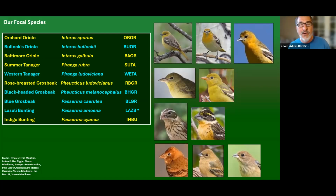The ones in blue on the listing on the left are the ones that are common and regular in our focal area. The ones in yellow are generally rare in our focal area, but regular enough that you can go out and find them each year. Pretty much Baltimore Oriole, maybe not in our focal area, but if you look for it at the right places, follow up on eBird reports. So these other ones do occur, but they're a little bit rarer, and the ones in blue are regular friends.